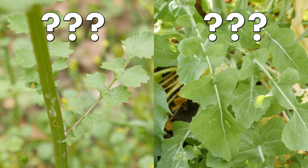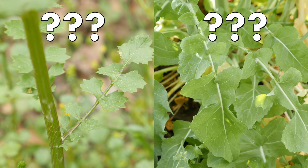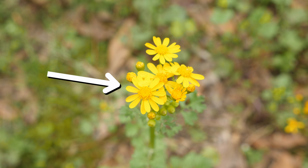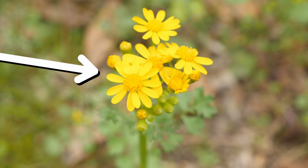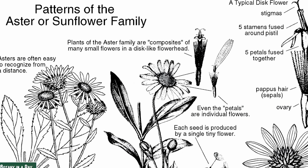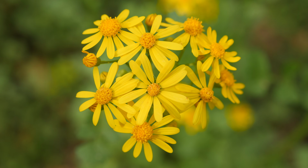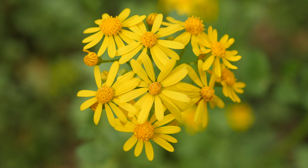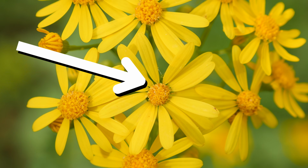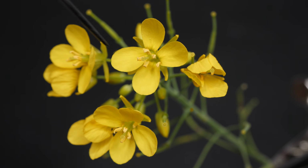Well, although they may look a little bit similar from a distance, with just a few details, they can be told apart very easily. First, let's count the number of petals on this butterweed. How many do you see? Well, it looks like there may be around a dozen or so, but technically, that isn't the case. You see, butterweed is a member of the aster family, which means that it has compound flowers. So each of those individual petals is actually its own ray flower, and the ones in the middle are called disc flowers. Compare that to brassica, which does not have compound flowers, and it always has 4 distinct petals.